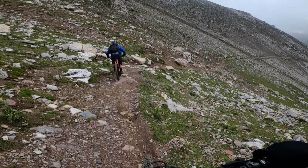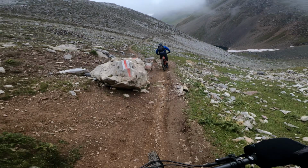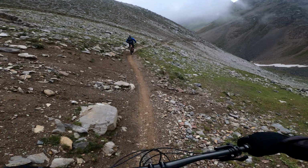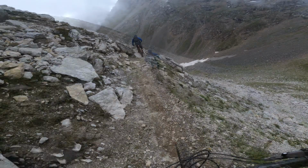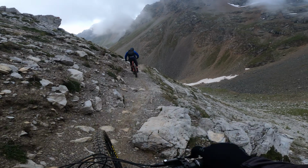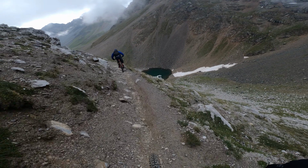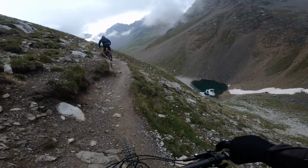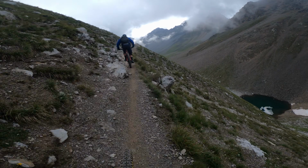It's certainly not the most technical of black trails, but it is quite narrow and exposed in places, so crashing is definitely something you'll want to avoid. The only thing you really have to watch out for here is it's quite gravelly surface, so it can get pretty loose, especially when it's really dry. Today's actually ideal. There's a little bit of moisture in the trail.